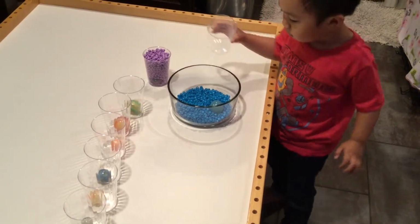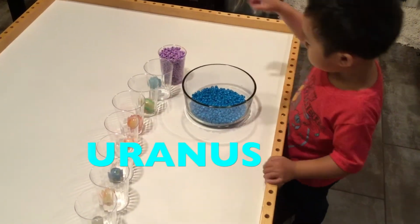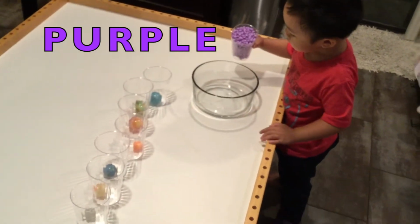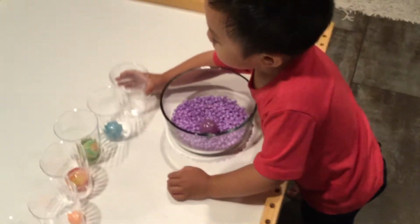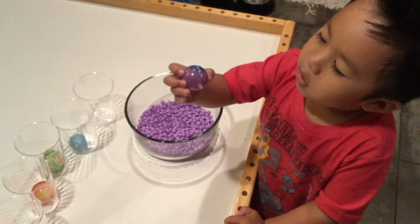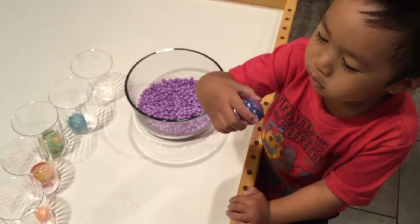It's okay. I'll pick it up. But which one's that one? Uranus. Uranus. Good job. Which one's that one? It's the kind of different color, but it's supposed to be really blue.